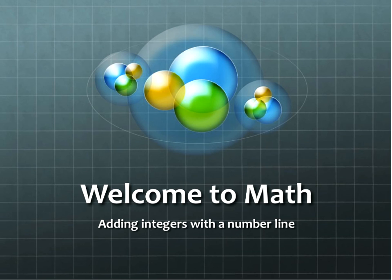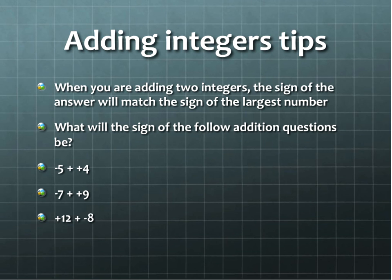Okay, we're going to be looking at adding integers with a number line instead. So we want to just go over some integer adding tips so that as you go, you can check your work and make sure that your answers are making sense. It's kind of like estimating, where you can see, does this make sense?